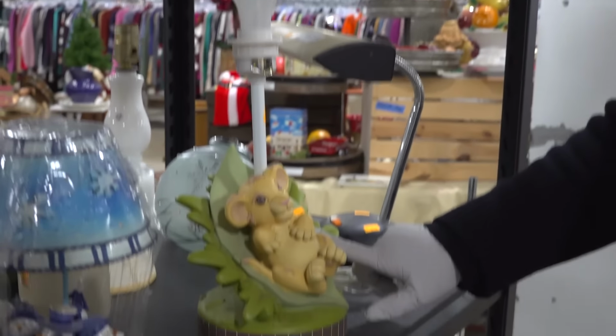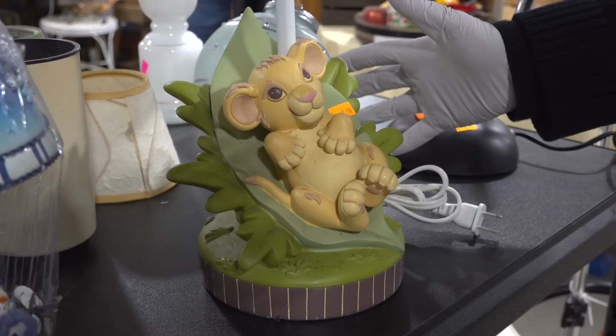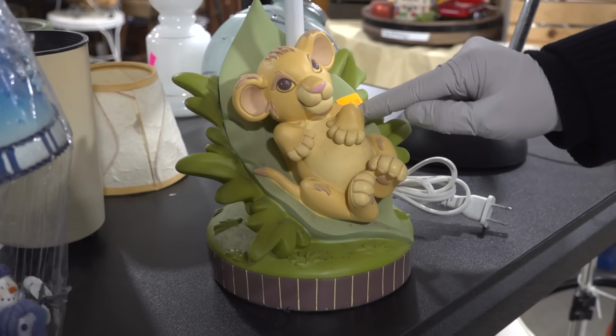$9.99, they want $10 for this early Simba lamp from The Lion King, Disney. Pieces like this sell very well. Retail value on this, $65.